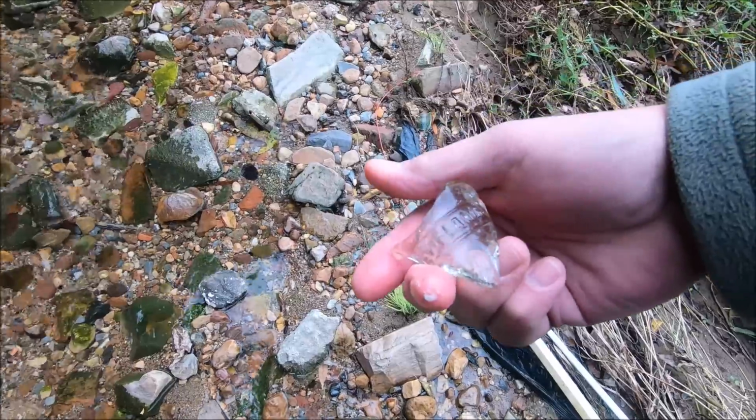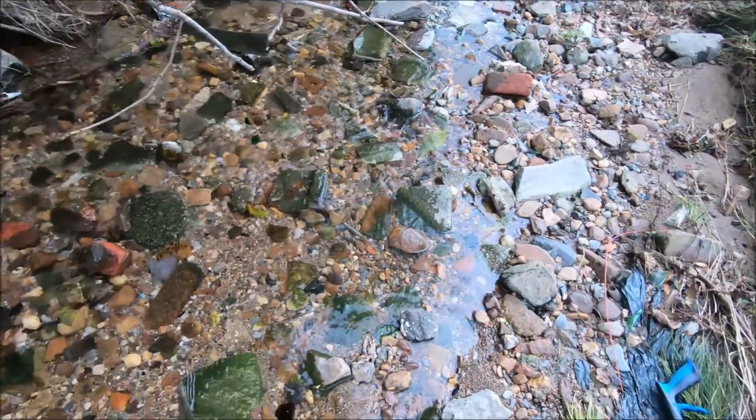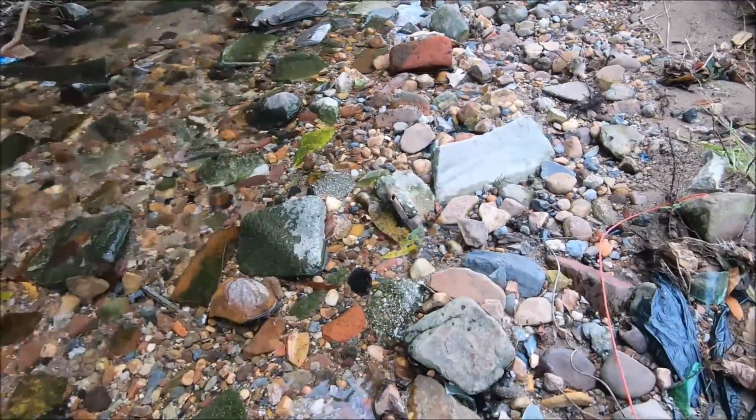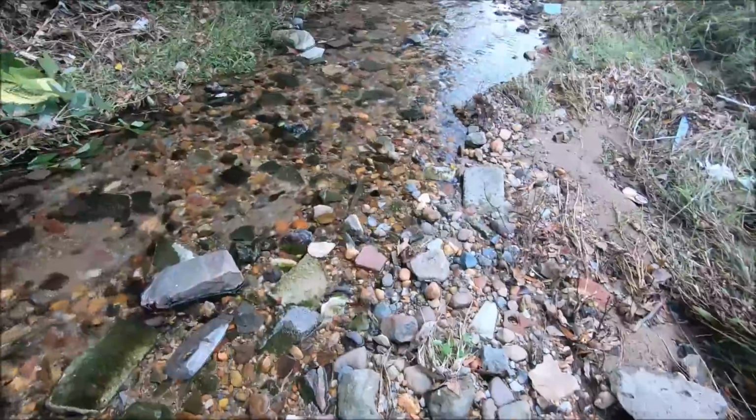Oh, I had it upside down. No, now it's upside down. It's a piece of a Coke bottle. Possibly a straight-sided Coke, but you'll never know.